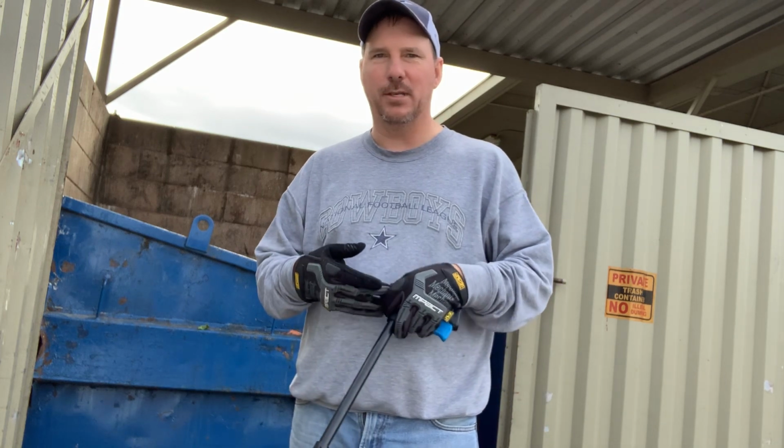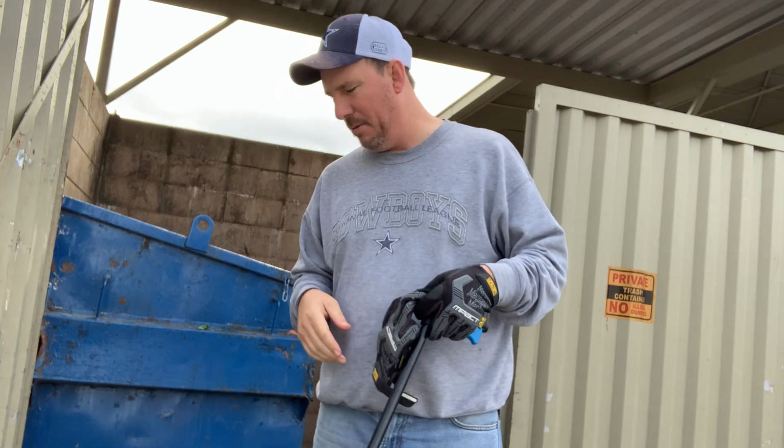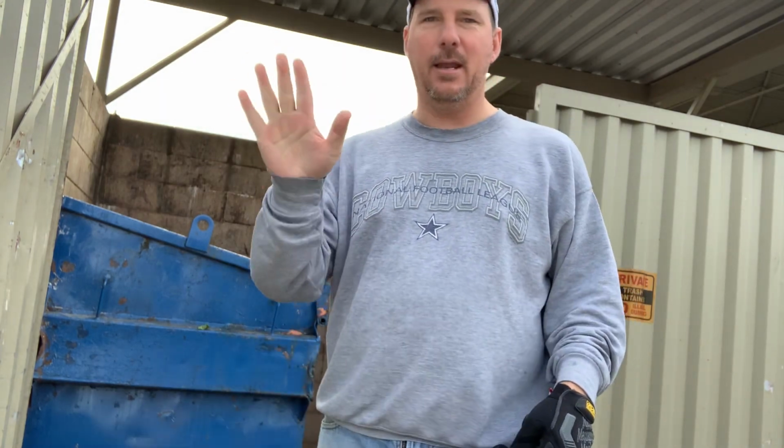Another great haul. I'm sure this is like $50 worth of produce right here. And I know the plants are $12 each, so there's $24 there. So anyways, thank you guys, and I'll see you on the next one.